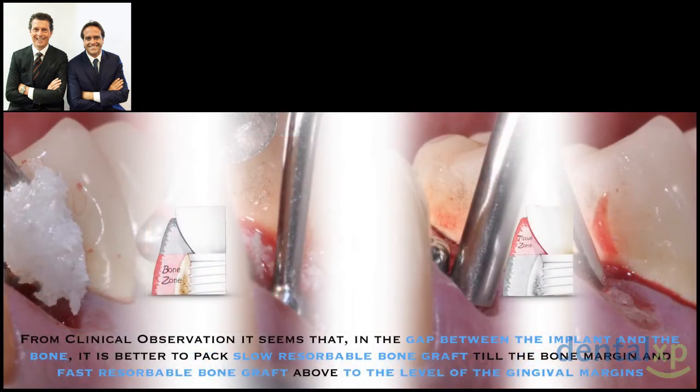What we can say is that from our clinical observation, if you place in the gap between the implant and the bone, so in the bone zone, it's preferable to pack slow resorbable bone graft till the bone margin and fast resorbable bone graft in the tissue zone above, to the level of the gingival margin. This combination seems to be the most effective to be placed in the gap. But as I said, it's only clinical observation and we need to do more studies on this.